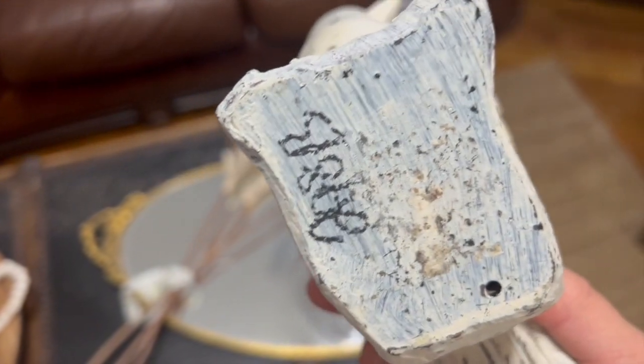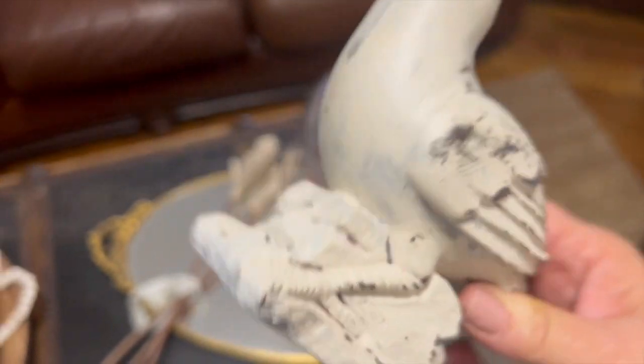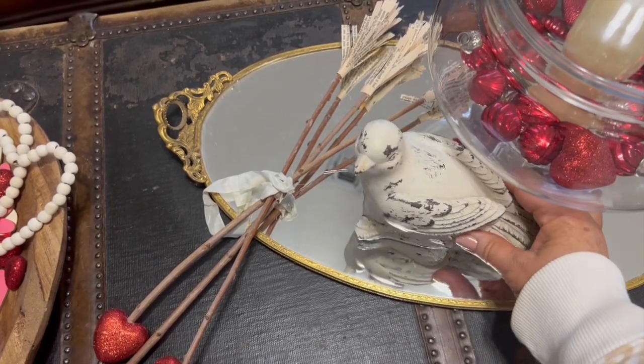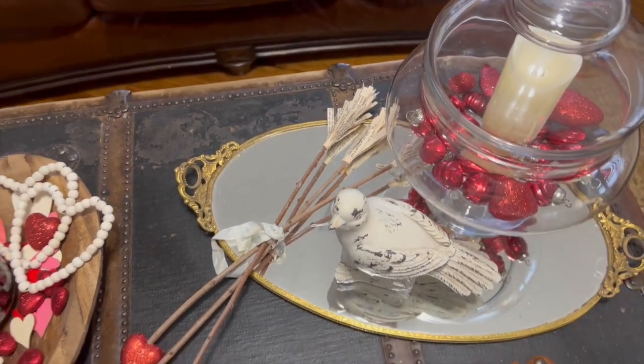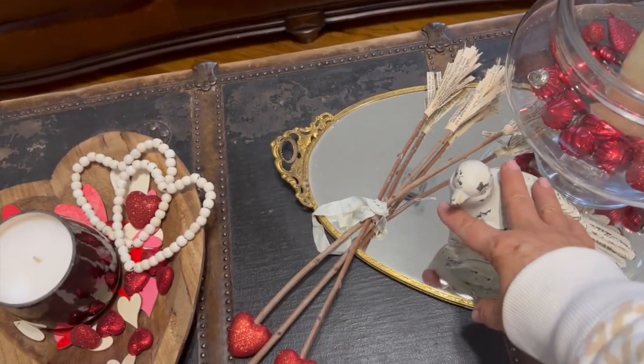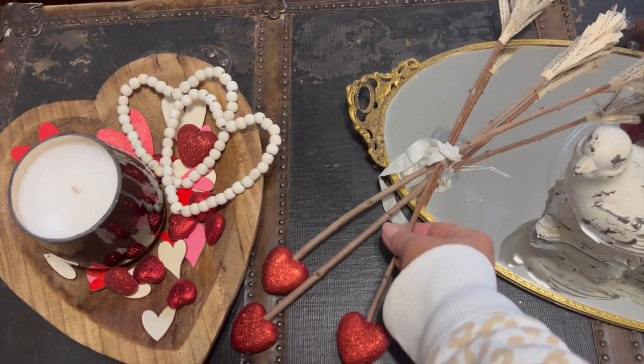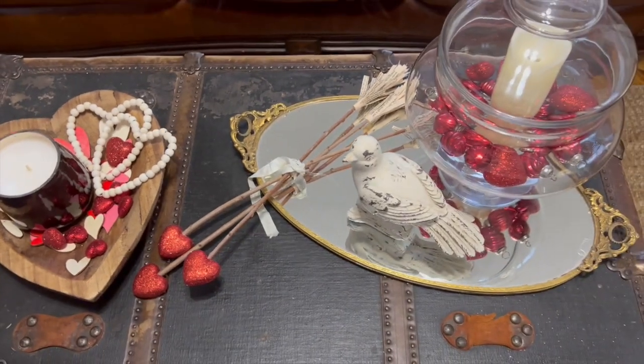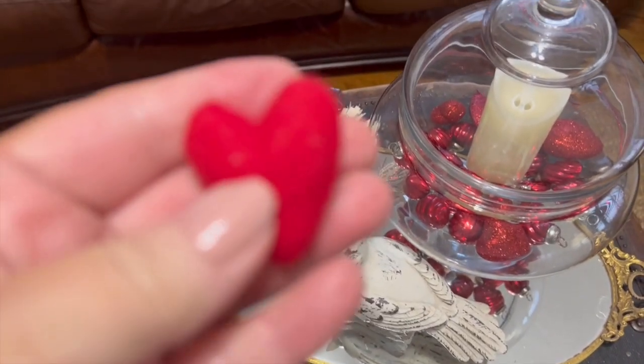And here's something else I got from the thrift store, I got this bird. I actually left it. My sister said, no, let's get it. So I grabbed it, and I thought, you know, I'd save it for spring. But the more I looked at it, I thought, you know what, it looks like a lovebird. So maybe he's a single lovebird, but I have him here. And I just think he makes a sweet addition to this little vignette that I've got going on.